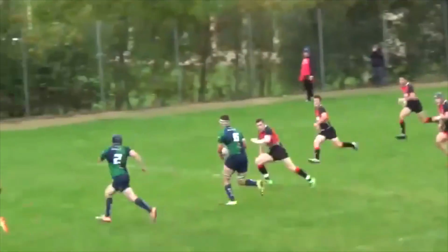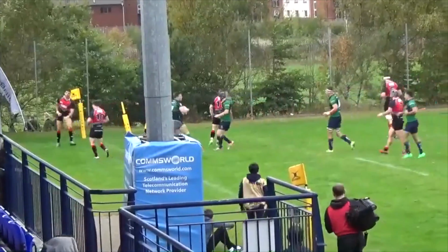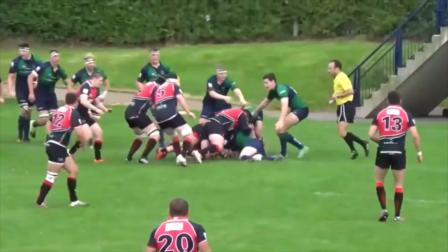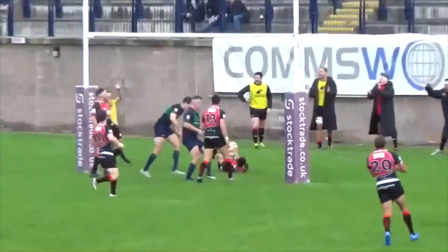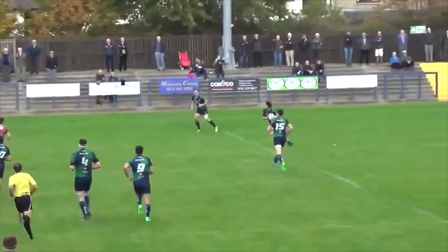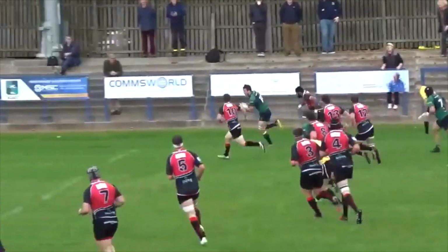Kerr Gossman added a second try for Hawks before Jordan Edmonds again clawed one back for coach Peter Wright's team. The sides added one more try apiece before the break, Brendan McGrorty for the visitors and prop Ross Dunbar for the team from Meggetland. At the break, the teams were tied at 22-all.